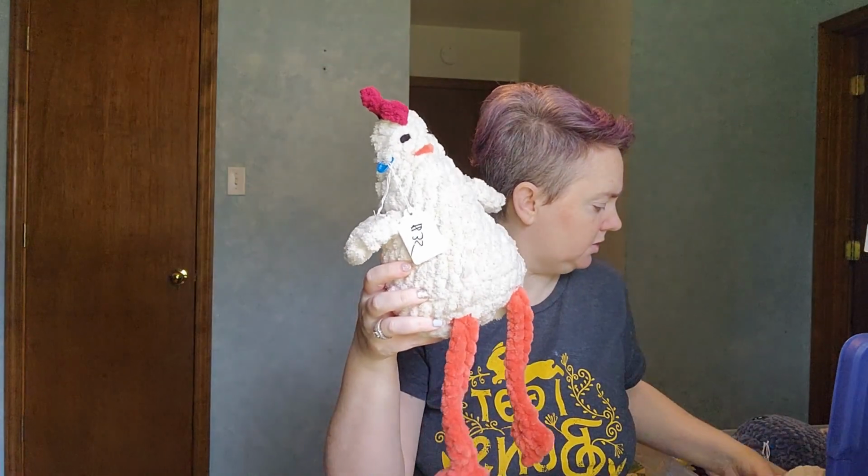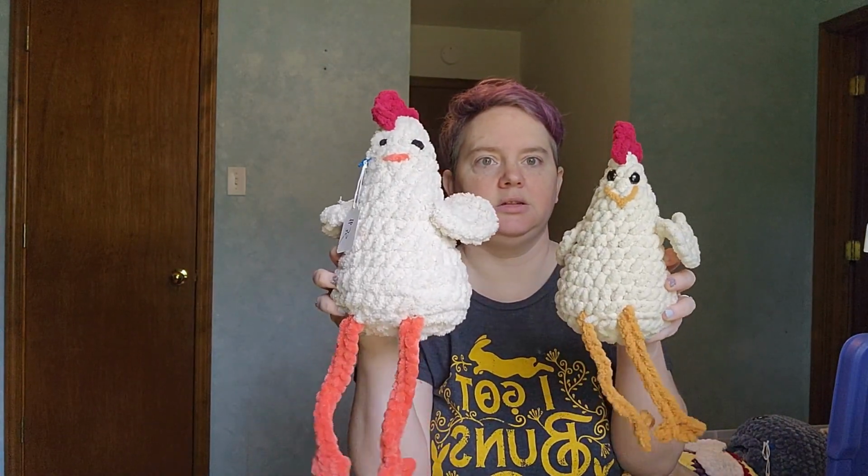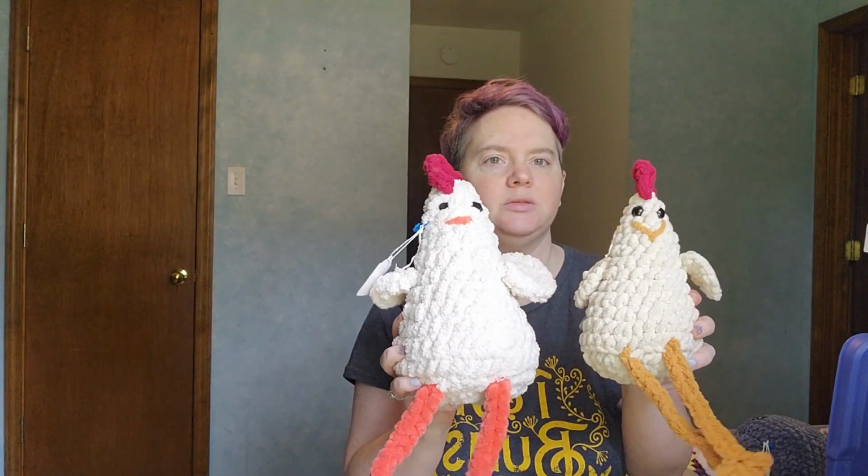So first up, I have one of my Sitting Pretty chicken pattern. This was a pattern I released recently. I actually have a tutorial video on YouTube for how to make this chicken. And I think I have four of these guys. Two in this size, and this was a little bit smaller. This one's 35 and this one's 20. They already have tags, so I'll set them aside. And then I've got two smaller ones in one of these bins somewhere.